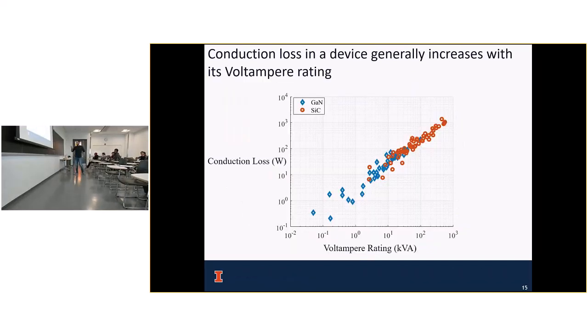Here is the graph. We surveyed gallium nitride and silicon carbide devices on the market. Mainly we didn't include silicon because it has much lower efficiency, so the comparison wouldn't be fair. What we did was look at the kVA rating of a switch. By kVA rating, I mean we multiply the voltage rating of that switch by its current rating, and we look at the conduction loss in that particular switch. And what you see here is an increasing trend. As the kVA rating of a switch increases, the loss in that switch also increases.